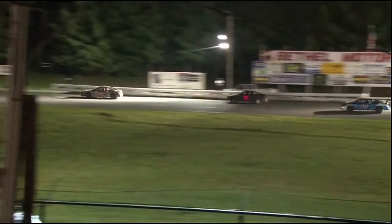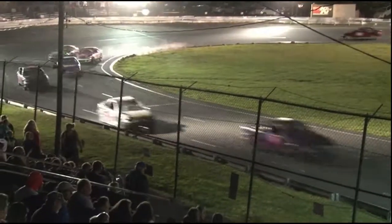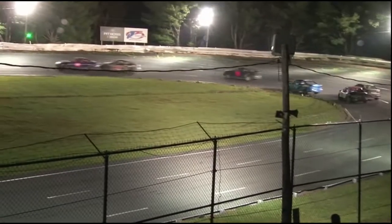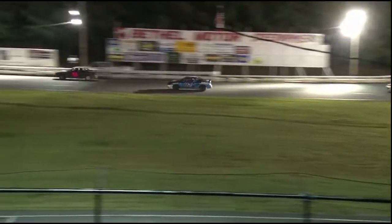Contact between two cars. Dan Curry getting into another racing car. I believe that was Nick Curry. But all cars still going straight, and they are clean and green. As this time by, five laps, going to go in the record books. Five down, five to go in the crash and burn shootout.